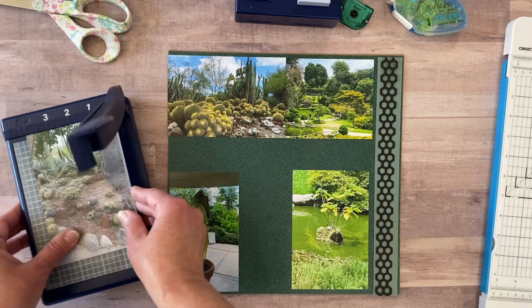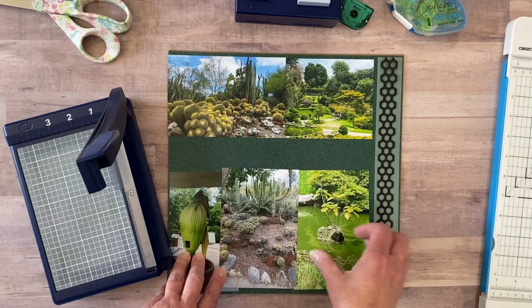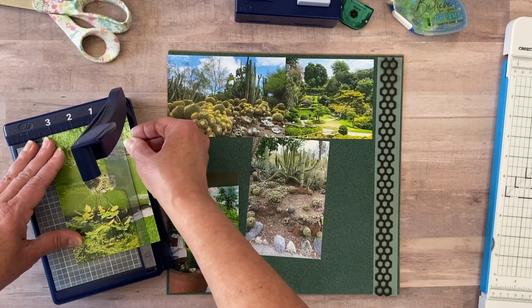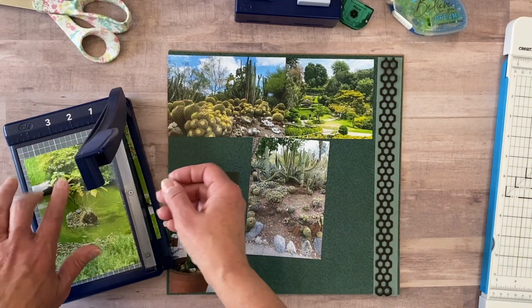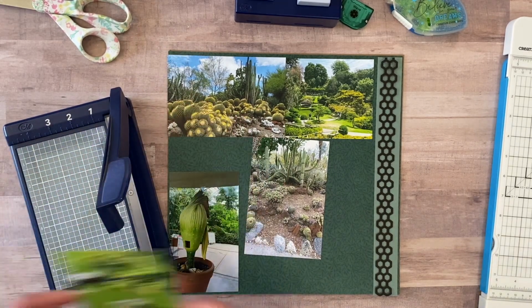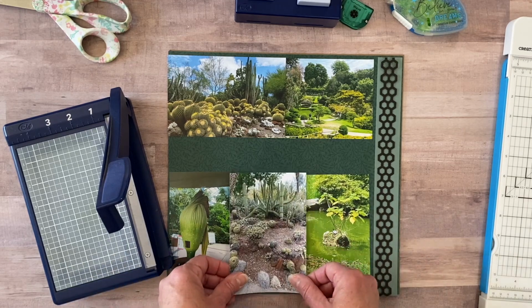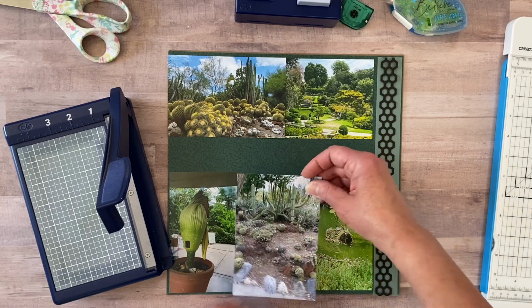This one is my favorite photo, so I don't know if I really want to. Let me hold off on that one. And I'll do 3.5 inches on this one. Actually, I'll do 1/4 on each side. Okay. To make it long, it's going to go something like that. And then maybe I'll even lift that one up on foam, but I am going to trim it.